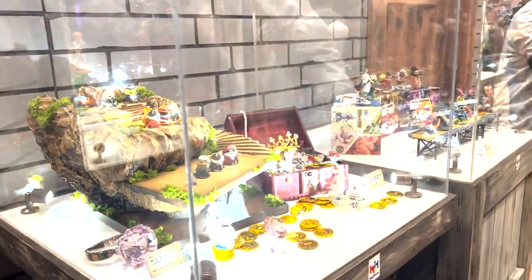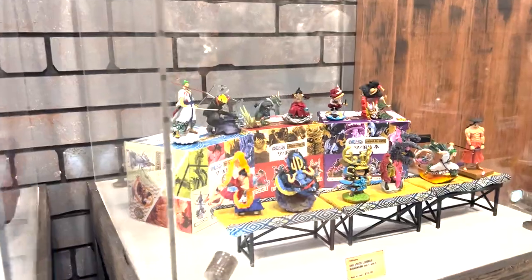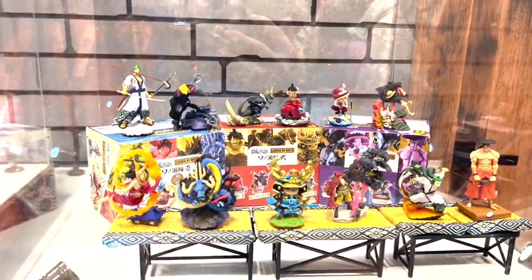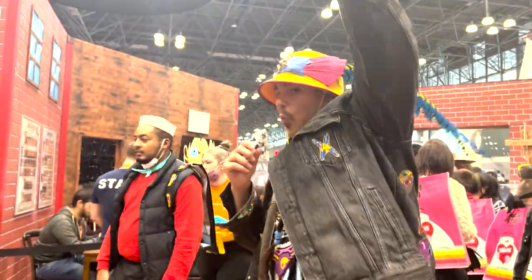There are these little cute cat figures, and some more small figures that are like blind box figures. And there's a bunch of One Piece Film Red stuff around here also. You get a Film Red bag and things like that. But the absolutely most hype thing at this convention, no doubt, is the One Piece card game.